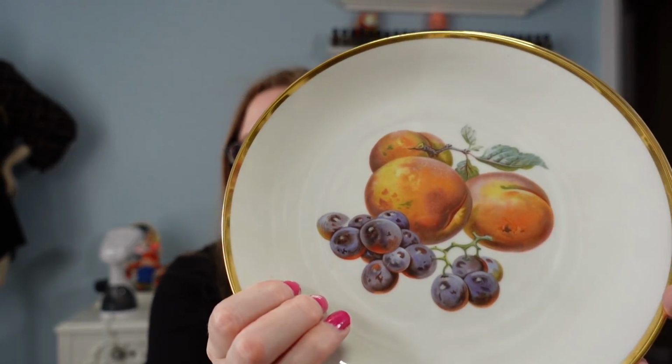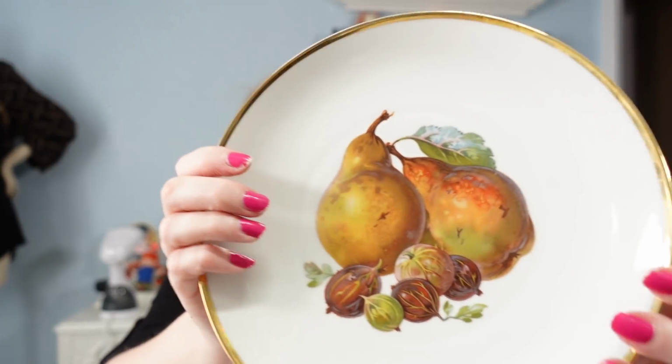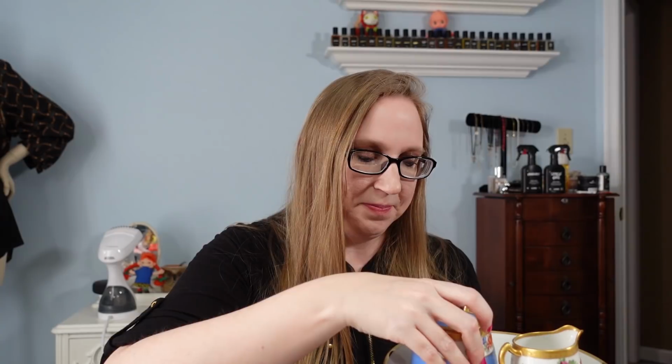We got some peaches on there and some grapes. And then this one has pears on it. So I have these listed as the set of 4 at a buy it now of $19.99. So I only wanted the sugar and creamer, but they ended up going with the plates.